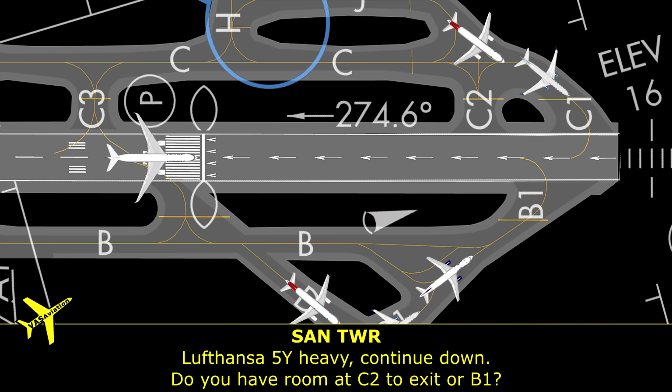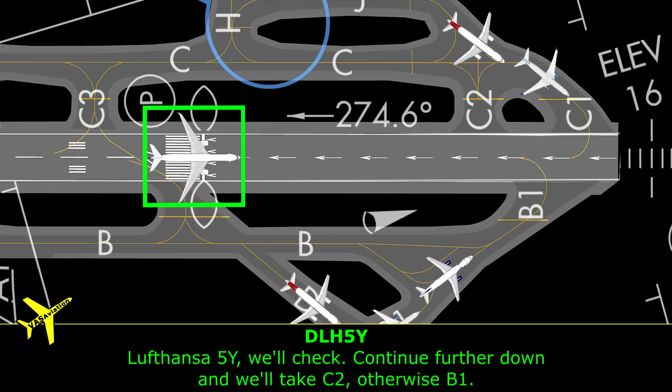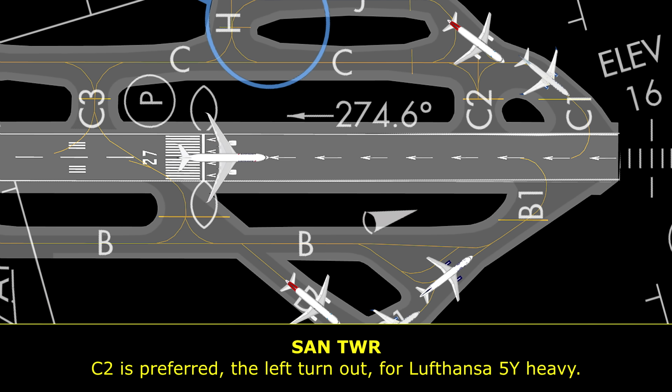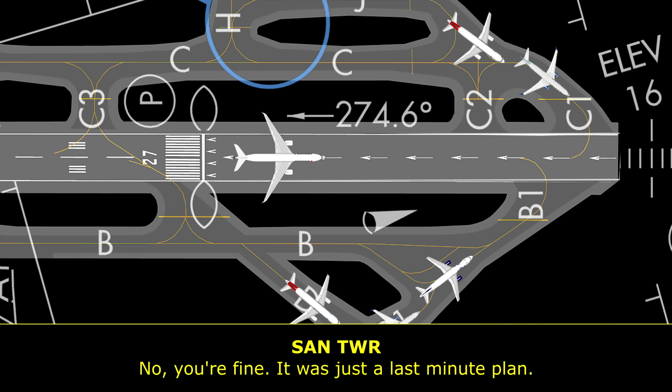Lufthansa 5 Yankee Heavy, continue down. Do you have room at Charlie 2 to exit or Bravo 1? Lufthansa 5 Yankee will check, continue further on and we check Charlie 2, otherwise Bravo 1. Charlie 2 is preferred, the left turn off for Lufthansa 5 Yankee Heavy. Oh, sorry, you did surprise us quite a bit for Charlie 3, sorry. No, you're fine. It was just a last minute plan.